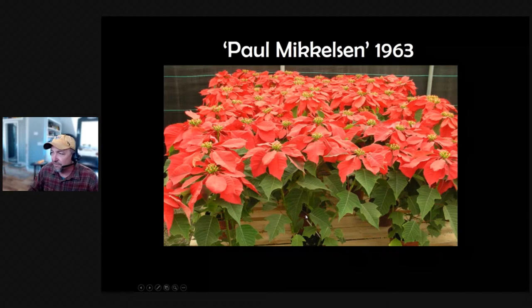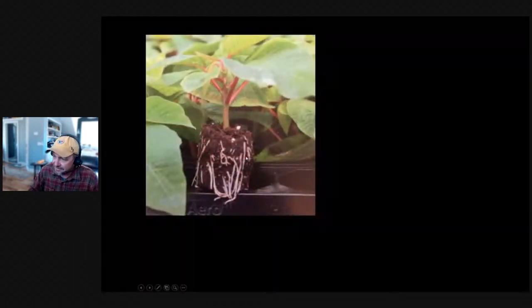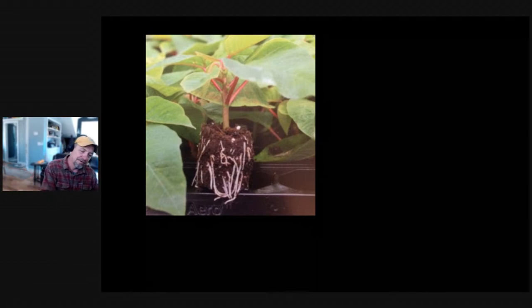And Mikkelsen would make them available. They would sell them to people as rooted cuttings. So you'd take a cutting, root it, and then sell them in trays. And this was much easier than buying dormant canes shipped in a railroad car from California. And so the Ecke business kind of really got pushed to the side and they were not doing well. And Mikkelsen was becoming the king of the poinsettia because only his varieties were popular.